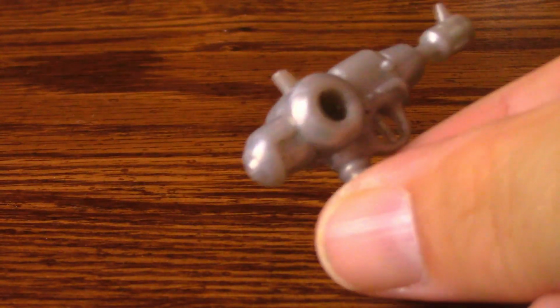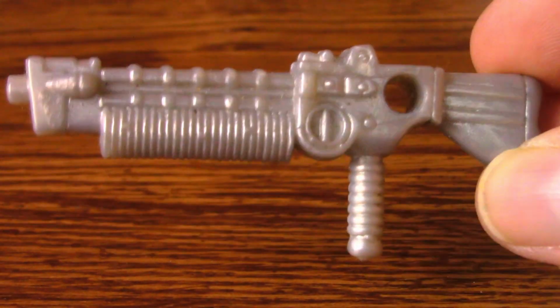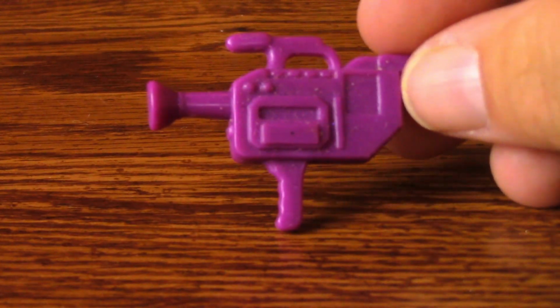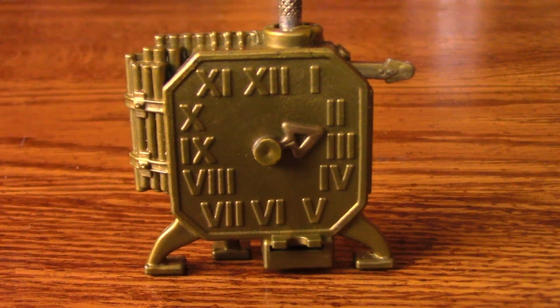Here's a Bucky O'Hare blaster. Star Brigade rock and roll armor tech helmet. Another Bucky O'Hare blaster. This is for one of the other characters. I got the Ravishing Reporter April camera accessory. And a time bomb from Cops and Crooks.